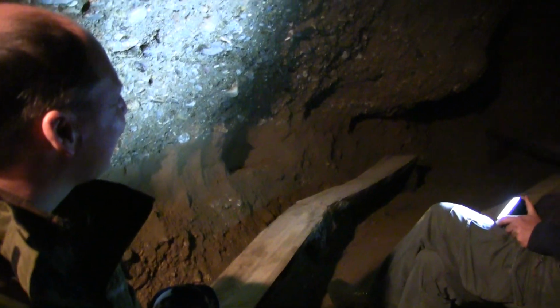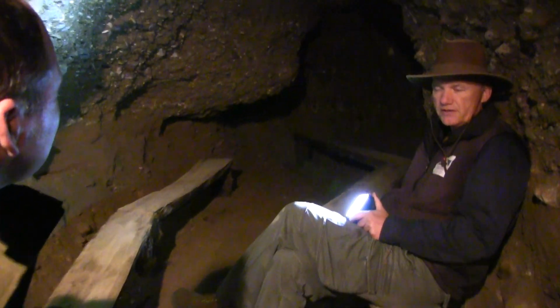We are 300 meters from the entrance, and you see how we breathe? We breathe normally. Even sometimes we breathe better inside than outside. And it seems that all the tunnels had different heights of ceilings, from 50 centimeters up to 3-4 meters.